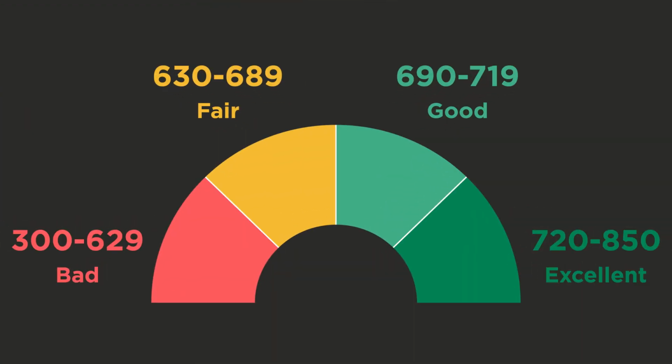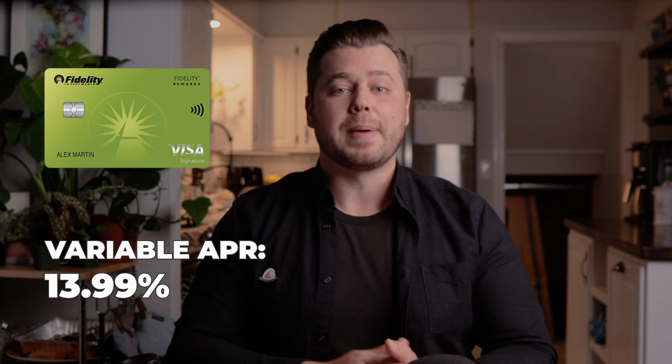This is because in order to get the maximum value for your rewards, you must redeem them into a Fidelity account. If you don't have one of these Fidelity accounts and aren't interested in getting one of these accounts, I'd recommend choosing one of the other cards in today's video. This card does require good to excellent credit to get approved for, and it has a 13.99% variable APR on purchases and balance transfers, depending on your credit worthiness.